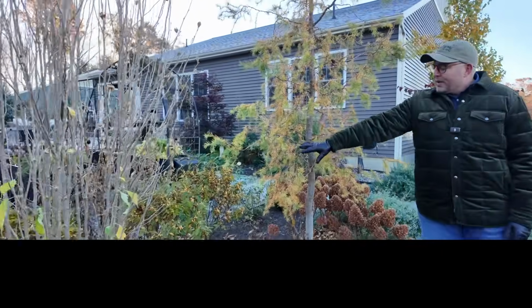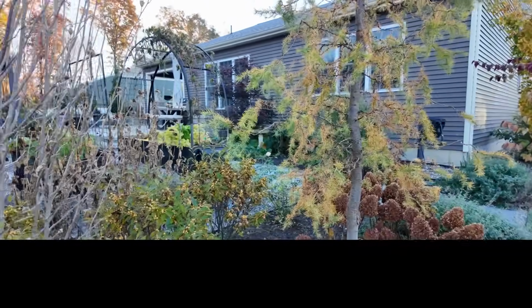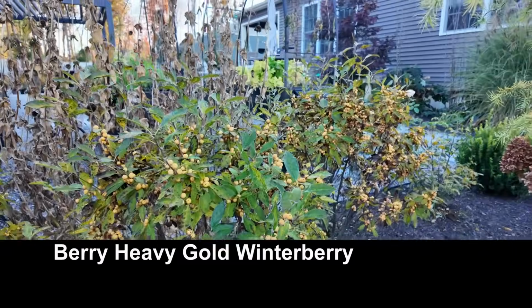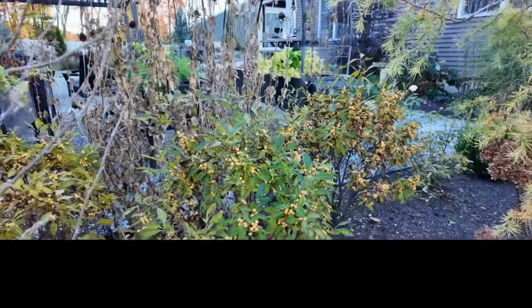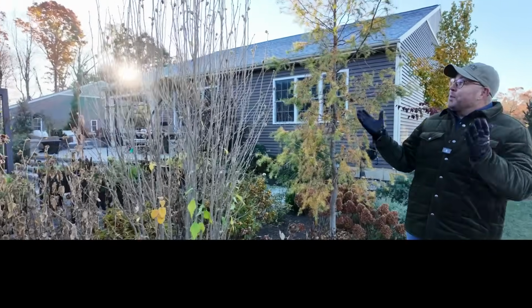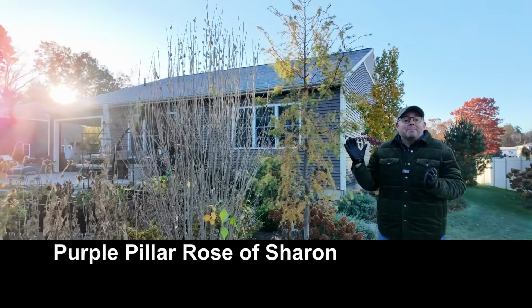Back there, you can see the bright yellow berries of the Berry Heavy Gold winterberries. Very pretty color. That is a nice, hearty portion of berries, and I think the birds are really going to enjoy them. They're going to go nuts on them. Purple Pillar Rose of Sharon did amazing.